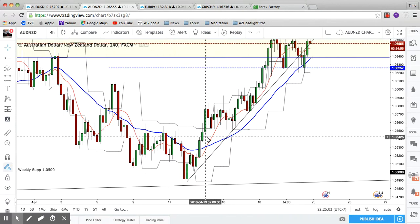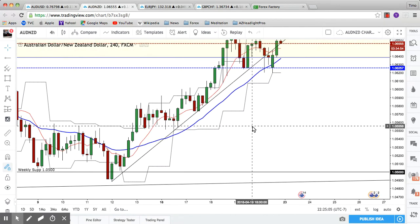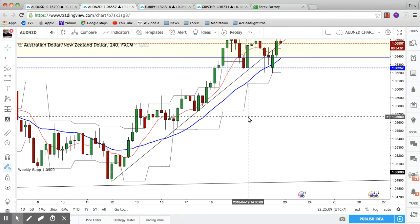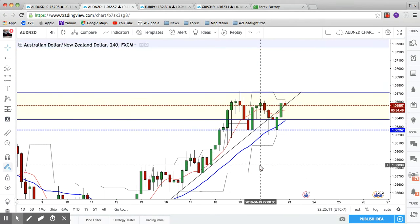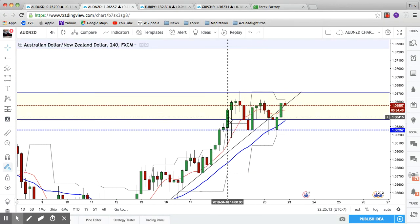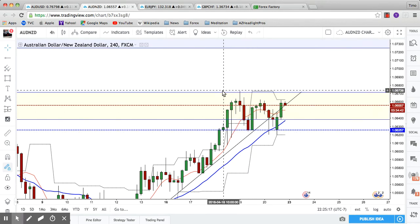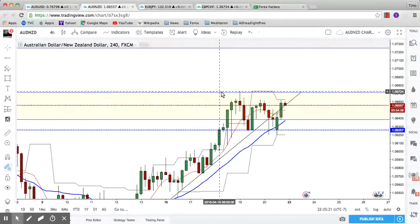I don't like picking tops and bottoms, but numerous strategies and confirmations line up for me to enter as well as exit the markets. So once again, guys, we're on a nice consolidation zone from 1.0625 to the highs of last week being 1.0672.